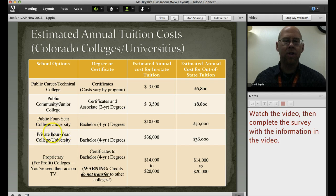Then there are private colleges and universities that are 4 years. They give the same kind of degrees. A 4-year degree is called a bachelor's degree. So just like CU and CSU up here, Denver University, Drake, places like that, give 4-year degrees too, but look at the price. They don't get money from the state like public schools do, and so they have to make it up through tuition and from donors that give money to the school.